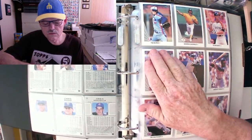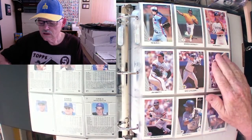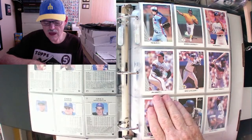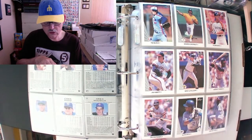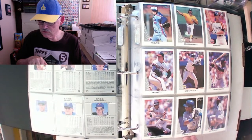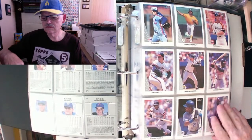So we got Tim Burke with the Expos, Dennis Eckersley, Hall of Famer, Glenn Davis, Jim Abbott, Mike LaValliere, Andre Thomas, Lou Whitaker, Alvin Davis with the Seattle Mariners, and Melito Perez.